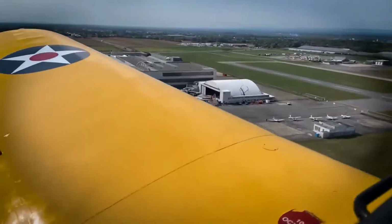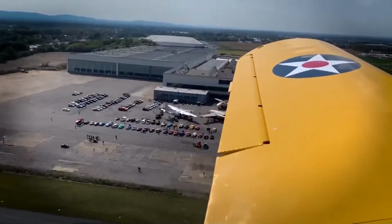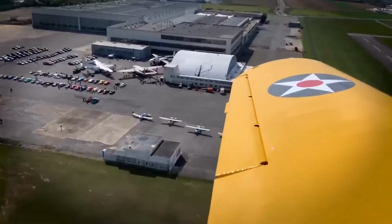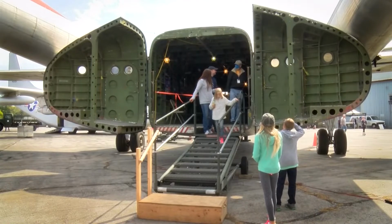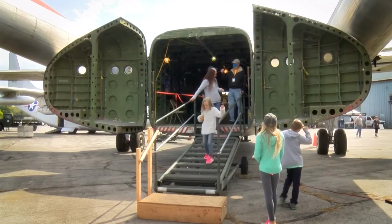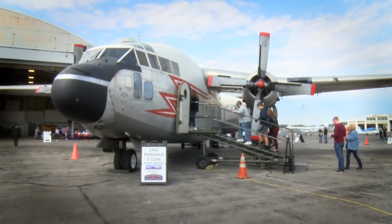Wouldn't you have loved to have been a fly on the wall when they were really building these aircraft? I mean, you're an aircraft buff, a history buff, so am I. I would love to have been here back then to see how the production line developed and how they put these planes together.